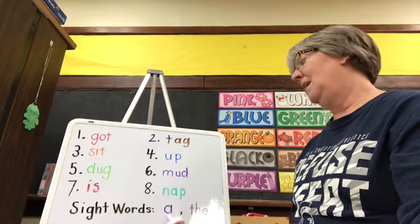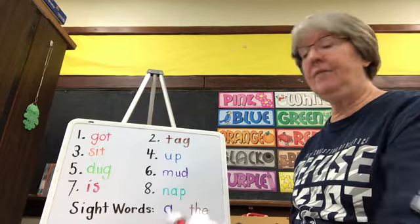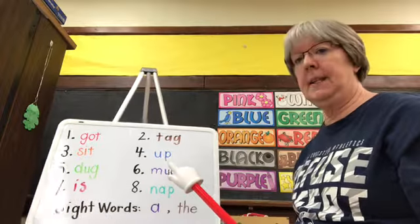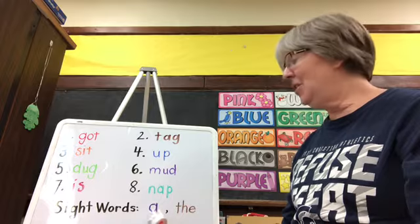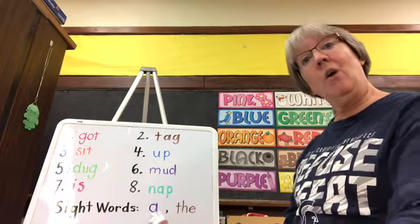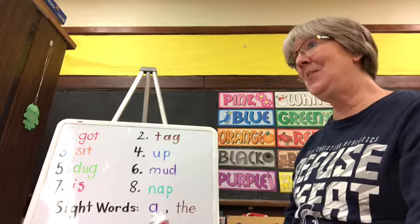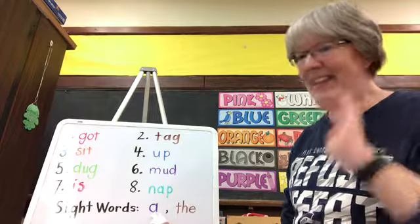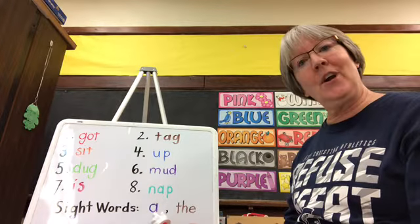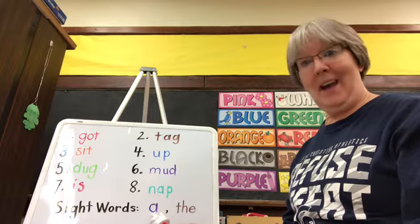Wow. When this purple A is all by itself in a story, let me move this a little bit. There we go. You don't have to sound it out. You can either say A or up in your story. So, what is this sight word, everyone? What did you say? That's right. When you see it in a story, in a sentence, you can just say up or A.